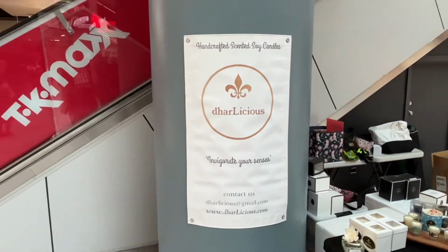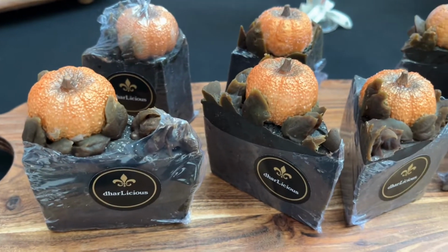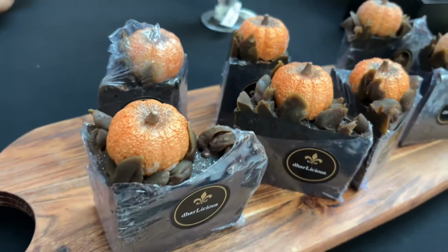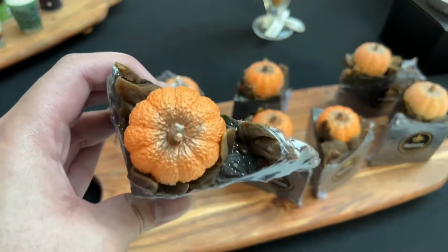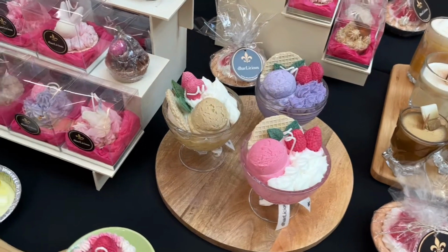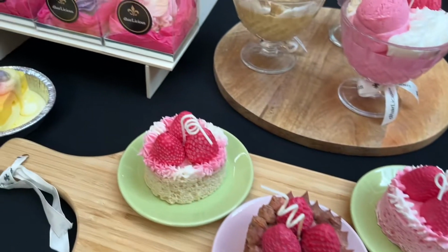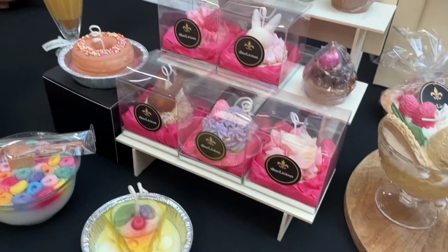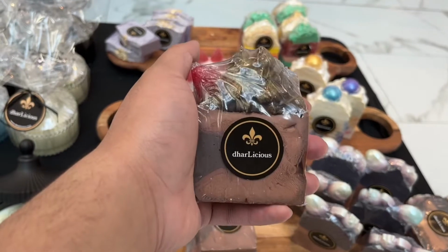We had a wide range of novelty soy candles and artisan soaps that day. This included our new Wicked Pumpkin Dessert Soap, which made its debut here. I really like the design of this soap, especially with the pumpkin on top of it. And what's dharLicious without its novelty dessert candles? We even got some novelty soaps that look like desserts as well.